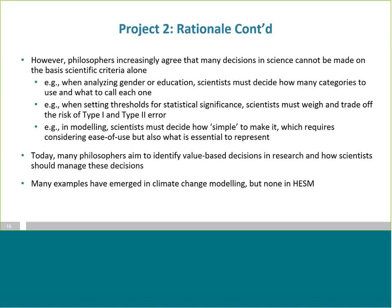So in some areas, work in this area is a bit more advanced. So in the modeling world, for example, there's been a lot of progress in climate change modeling. And this is understandable because we can understand that in climate change, what is counted as a climate change impact is very much a value-based decision, as well as decisions around how long into the future are we intending to model the impacts of climate change. So as much as some advances have been made in other areas of modeling, today we don't have a lot of information or a lot of understanding about value-based decisions in health economics modeling specifically. So that brings us to the objectives of this study.